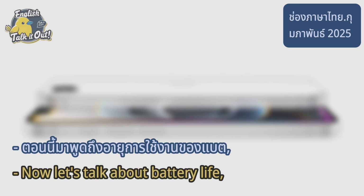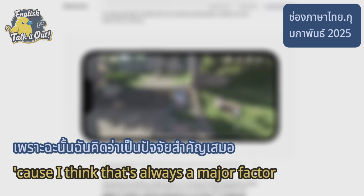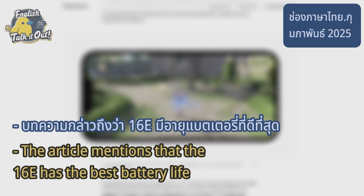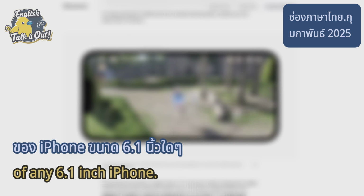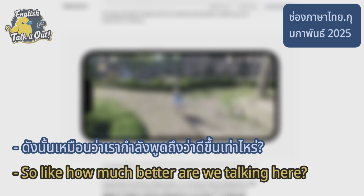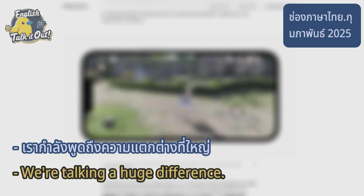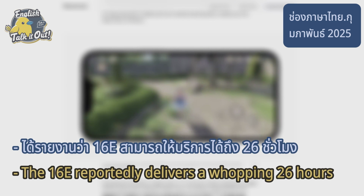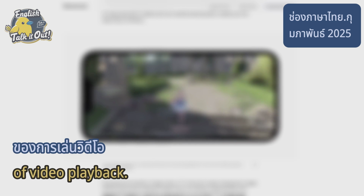Yes. Now let's talk about battery life, because I think that's always a major factor for a lot of people. The article mentions that the 16e has the best battery life of any 6.1-inch iPhone. It does. So how much better are we talking here? We're talking a huge difference. The 16e reportedly delivers a whopping 26 hours of video playback.